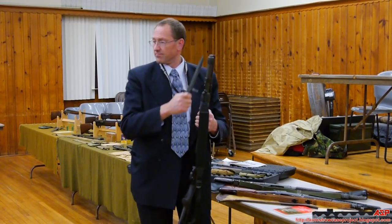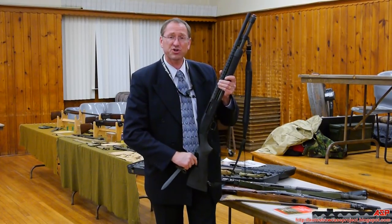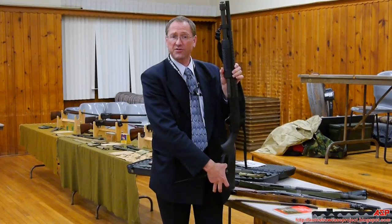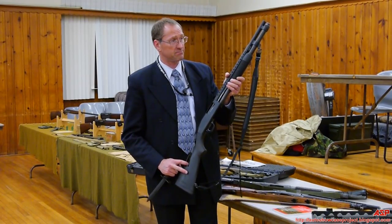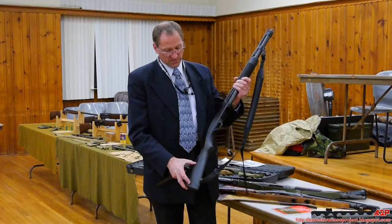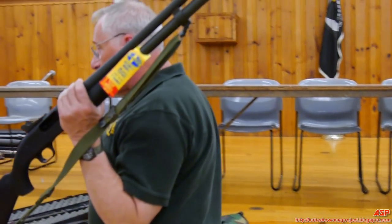Question. Yes. What's that hole in the butt? Ah, yeah, the hole in the butt stock. You can actually put shells in here. You can put two on this side and two on the other side. But I'm not sure if the military actually prohibits this or not. I believe they have to have a solid stock.